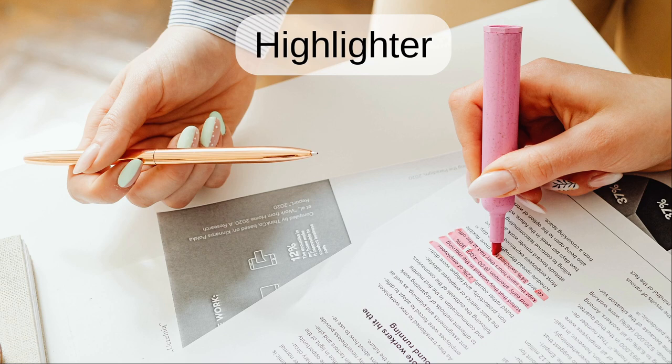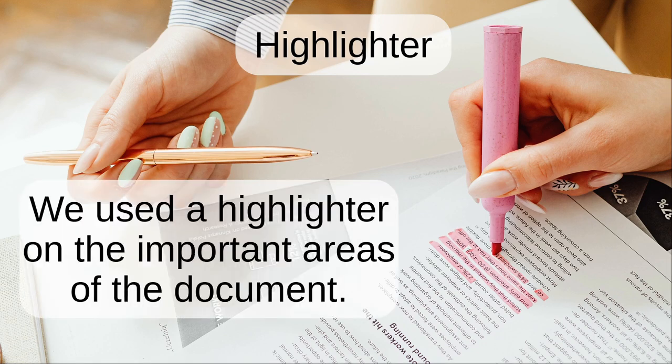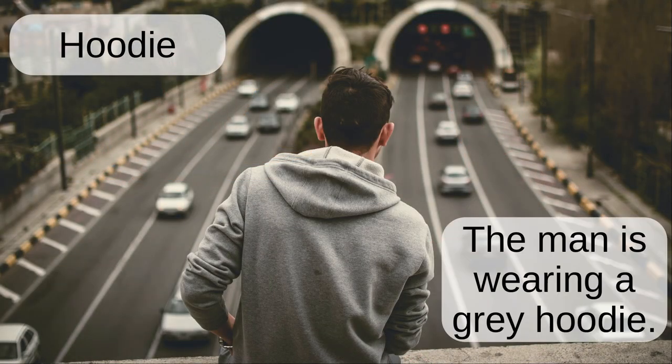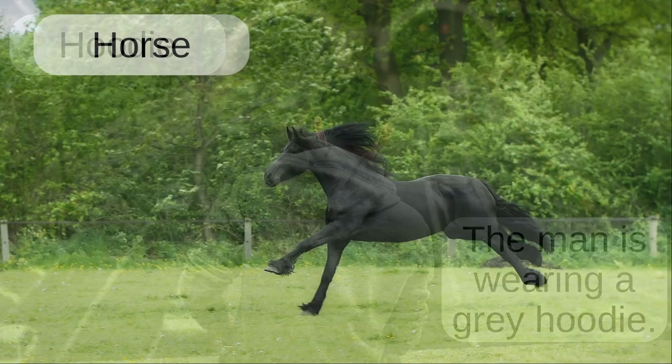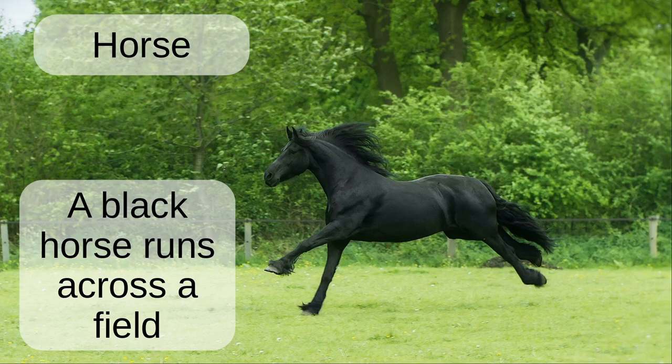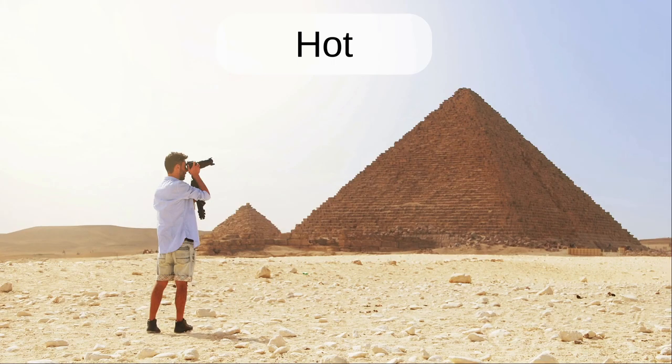Highlighter. We used a highlighter on the important areas of the document. Hoodie. The man is wearing a grey hoodie. Horse. A black horse runs across a field.